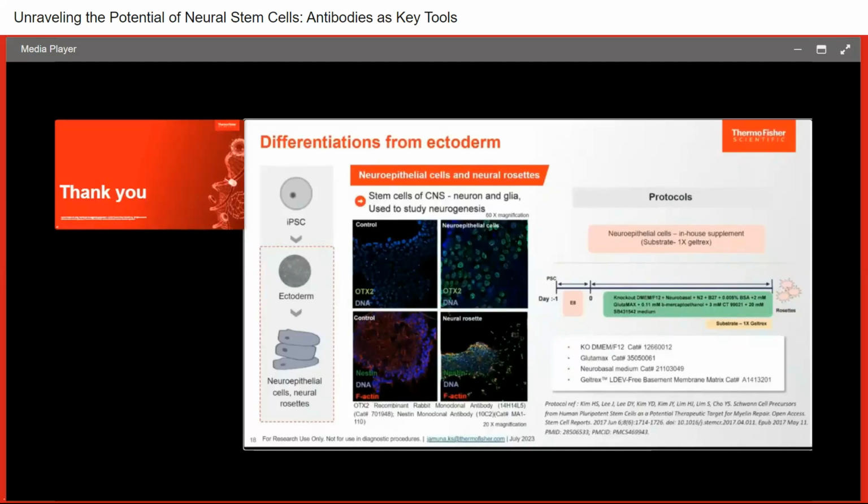These cells were characterized using the antibody OTX2, since OTX2 plays a major role in brain development. Even here, the expression of OTX2 was compared with the control PSCs, and it's absent in control, whereas the expression can be clearly seen in the differentiated cells.